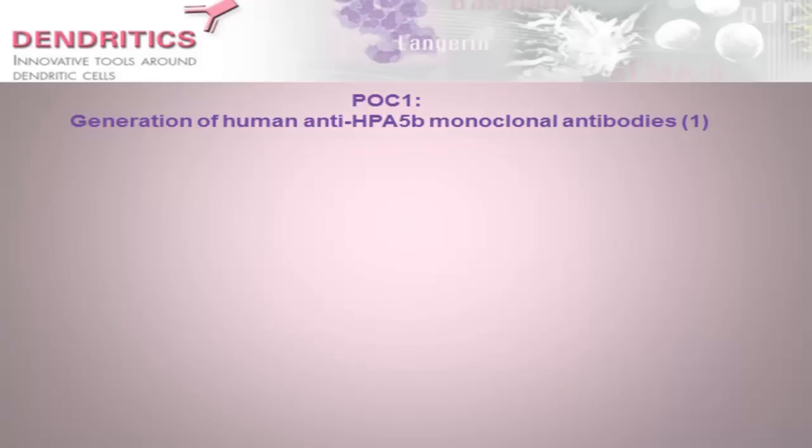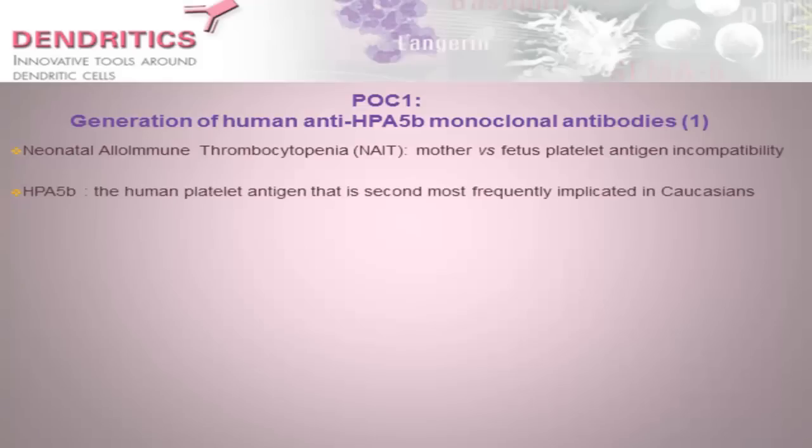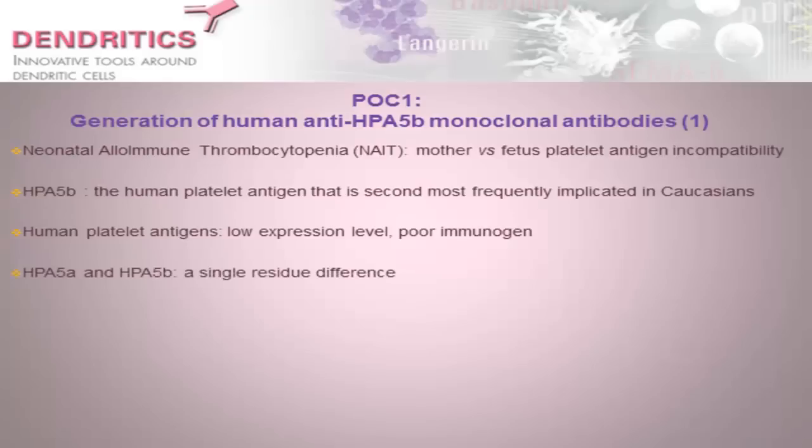To establish the first proof of concept, we have selected a rare disease, neonatal alloimmune thrombocytopenia, which occurs due to a mother versus fetus platelet antigen incompatibility. HPA5b is the second most frequently implicated platelet antigen in Caucasians for NAIT. Because platelet antigens are generally expressed at very low basal levels and thus are poor immunogens, and because the two antigens, HPA5a and b, were very close, differing only by a single residue, no monoclonal antibody specific for HPA5b was available when these studies were started.